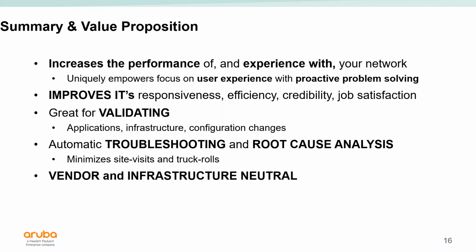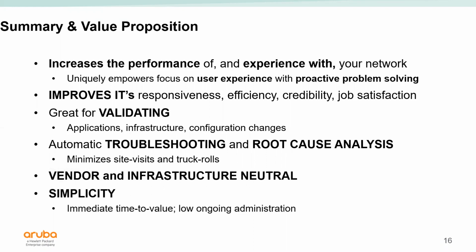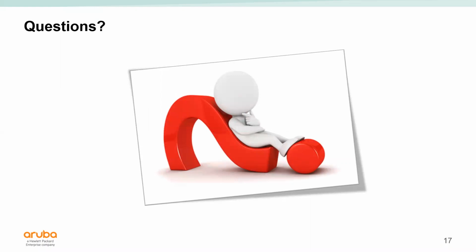And again, it's vendor and infrastructure neutral, right? We don't have to put this only in Aruba infrastructures. It's really going to go in any wireless environment. And lastly, but not least, it's simple to use, and you're getting immediate time to value here with almost no ongoing administration cost.